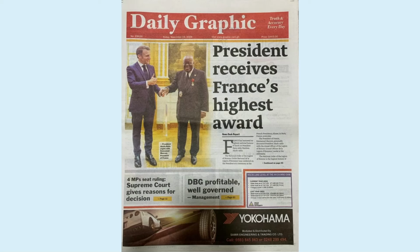The Supreme Court has held that a member of Parliament does not vacate his seat if he intends to contest in a future election on the ticket of another political party other than the one that brought him to the House. In a 5-2 majority decision, the Supreme Court upheld the suit by Majority Leader Alexander Afenyo-Markin, and ruled that Article 97, Clause 1(g) and (h) of the Constitution, which form the basis for the Speaker of Parliament to declare 4 seats in the House vacant, pertain to future parliaments and not the current. Let me finish these stories. I'll come again and ask some questions on this matter before we proceed.